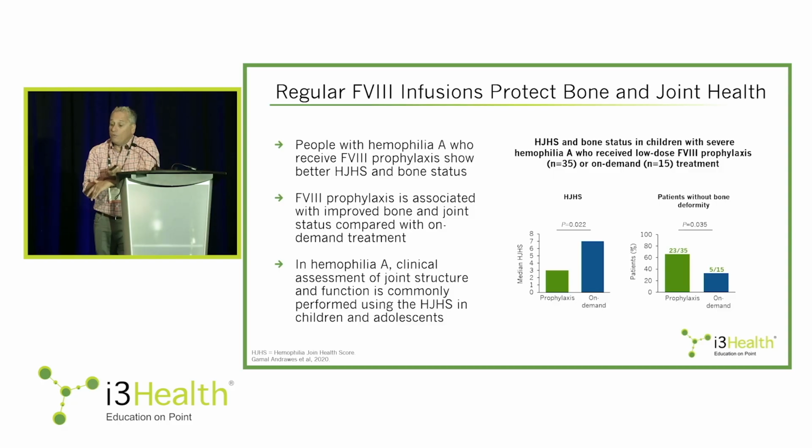And regular factor VIII infusions will protect bone and joint health. So we're looking here at the HJHS, which is the joint health score, that standard that we do now. And again, the patients on prophylaxis in the green are better off with a lower HJHS score than those in the blue. In fact, an HJHS score of 6 or 7 is not a good score at all. That's significant impairment of the joints.